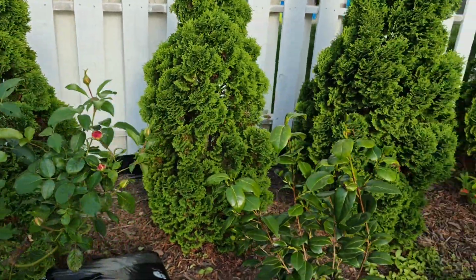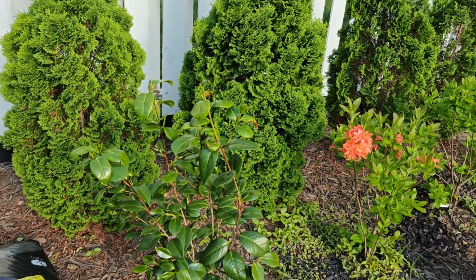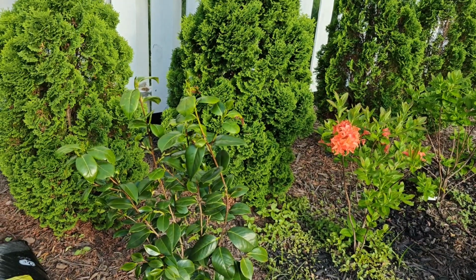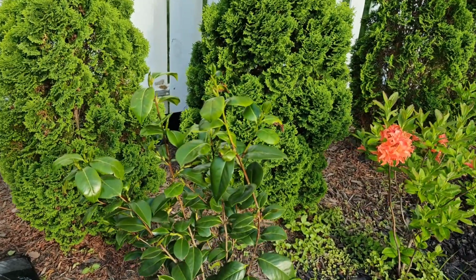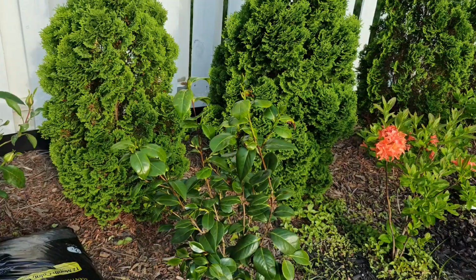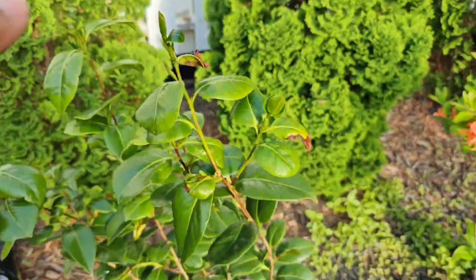Anywho, moving on. Beside that, I have planted my Sensation Camellia that I picked up on my trip back home to Richmond. This one was in full bloom in the spring. It has gorgeous, super fragrant pink blooms on it. And for the remainder of the season, I will just enjoy its nice glossy green foliage. I think I may need to move this to my shade area just because I think it's getting a little bit too much sun in this space here. I don't know. We'll see.